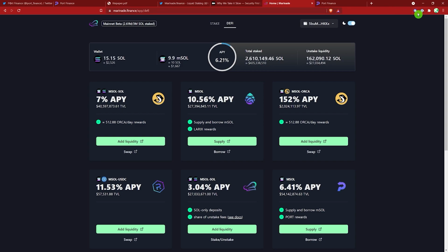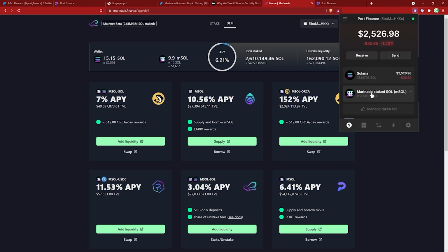All right, so now we've got a little bit of mSOL. As you can see, Marinade staked Solana. So that's already earning a little bit of Solana. And so the value will actually increase. So that will stay the same, 9.90081. However, the value will increase slowly, 6.5% or thereabouts per year.